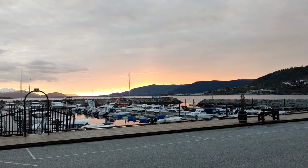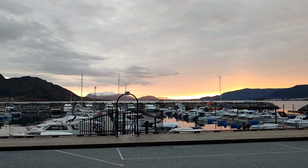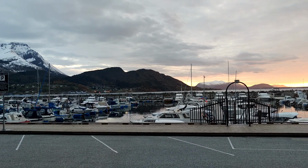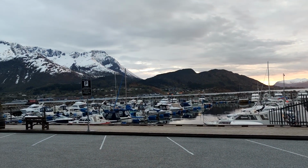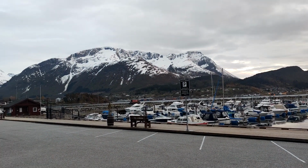Beautiful sunset in Sykkylven. Another inspiration for tomorrow's concert. Peaceful, quiet, just beautiful.